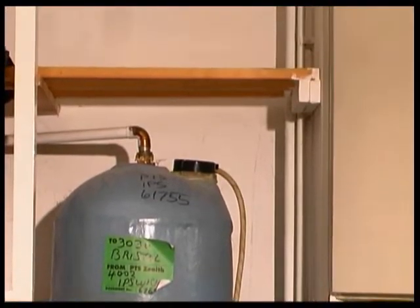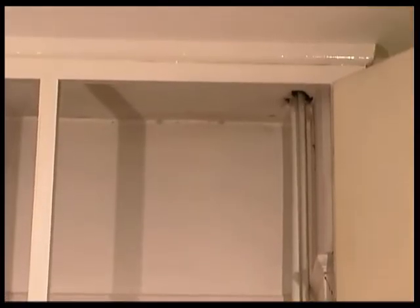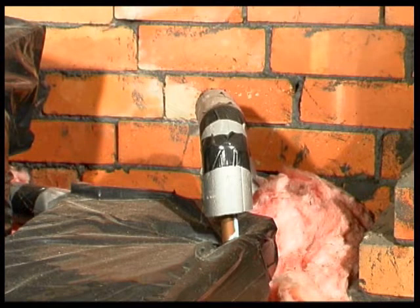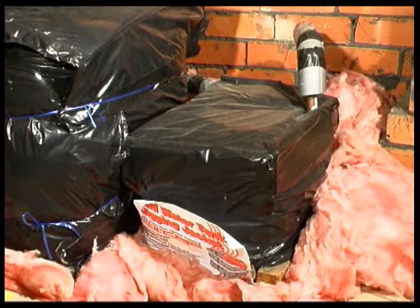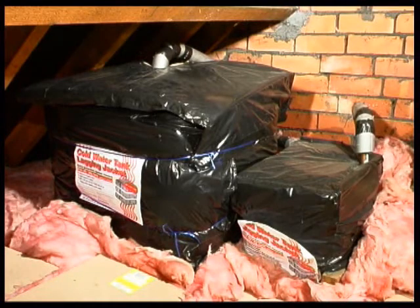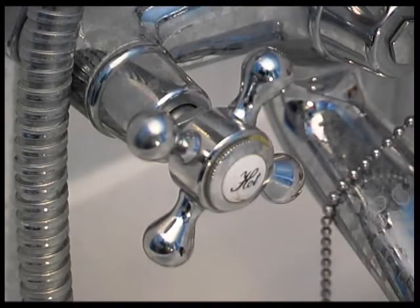A vent pipe continues into the roof space to allow the water to escape into the feed and expansion tank in case the boiler overheats or even boils. The larger feed and expansion tank supplies water to the cylinder, the water which actually comes out of the hot tap.